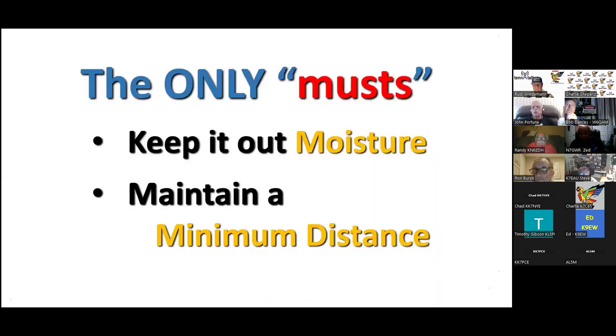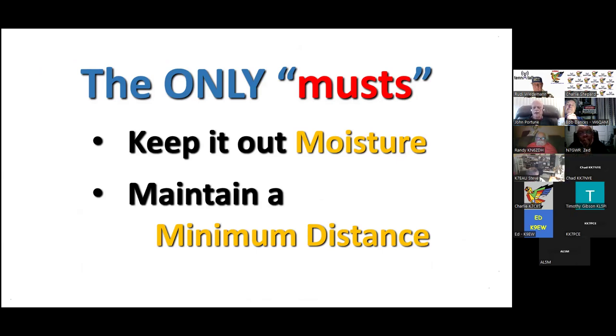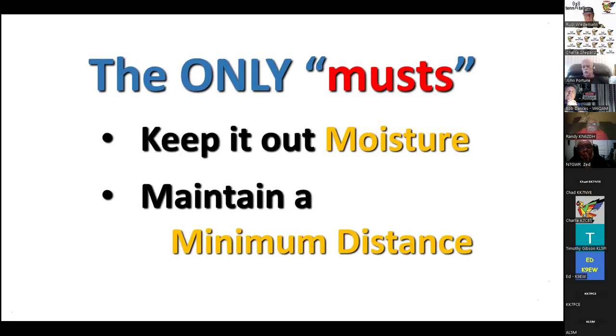There really are only two no-nos about using open wire transmission line in places that you normally don't think you can use it. You've got to keep out the moisture. Moisture is a no-no in open wire transmission line. And you've got to keep it at a reasonable distance away from other objects, from the ground or from metal frames and other things like that. If you do that, you can use it very well in these situations. Those are the two no-nos, and it's easy enough to avoid them if you just know how to do it. I'm going to show you how to do it.